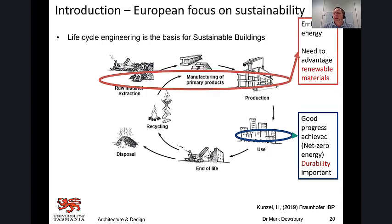Materials, there's been a lot of investment, and even the Australian National Energy Productivity Plan is looking at how industry reduces its carbon emissions in the context of making materials. At the same time, we know internationally that we need to move to a greater amount of renewable materials in our construction stream. The challenge we have is that many of those materials are less durable, so that requires better design.